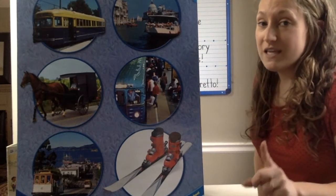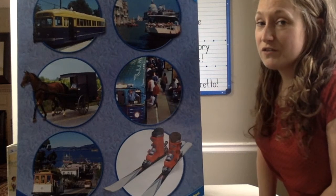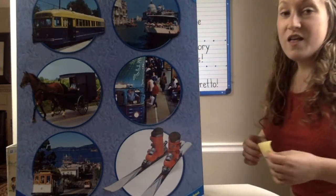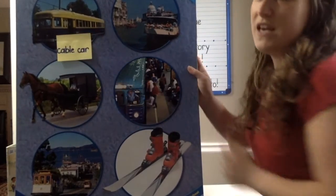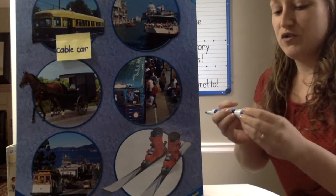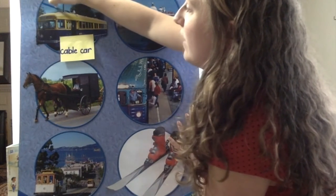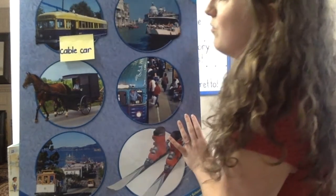Our first word this week is cable car. Can you look on our pictures and find a picture that matches the word cable car? I'll give you a hint. It has a cable. The word cable car is right here. Now, you can't see it too well, so I'm going to use one of my markers and I'm going to draw out where the cable is in this picture. So there is a cable right up above, right here, and it is connected right here to the cable car.